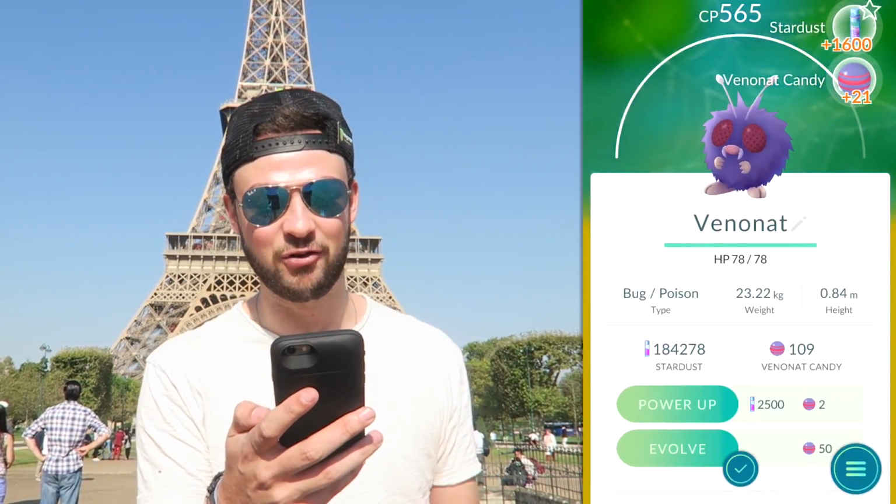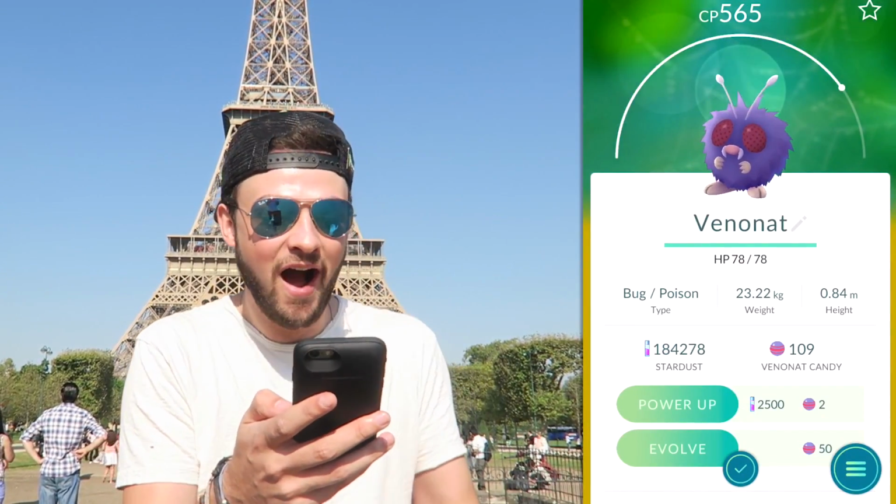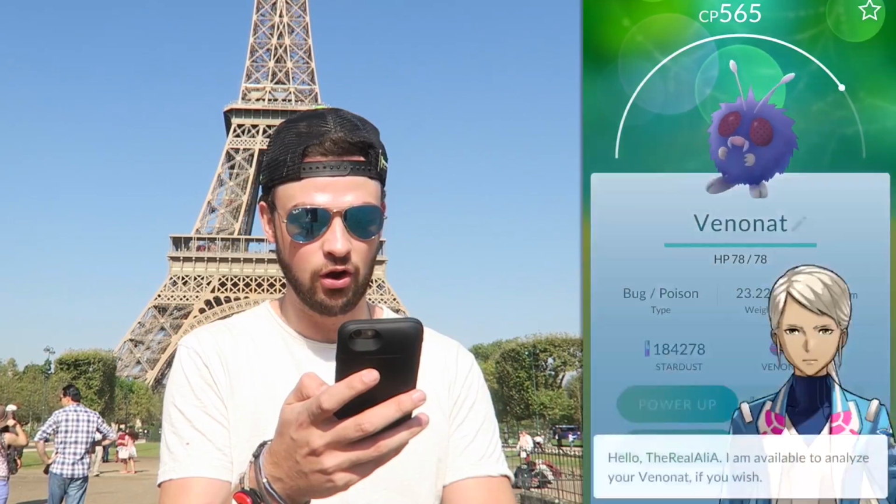So, okay, first one's a Venonat. Definitely don't need that, but we're always going to appraise them, see if they're any good, because obviously it could be 100% IV Pokemon in there, who knows.